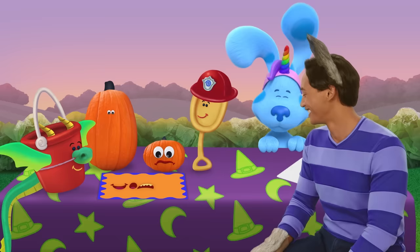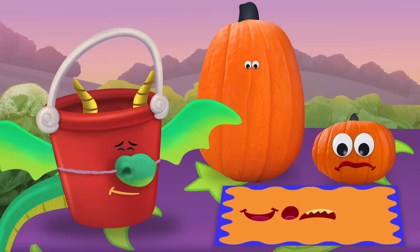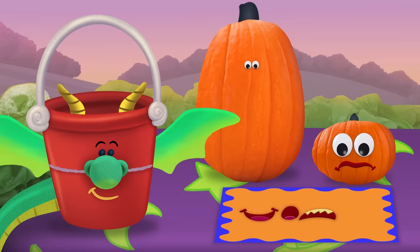Let's see. Which would be the opposite of grumpy? Happy. Smiling. Oh, yeah. Happy. Right. Because happy is the opposite of grumpy. Awesome. I'll give my pumpkin a big smile so it looks super happy.